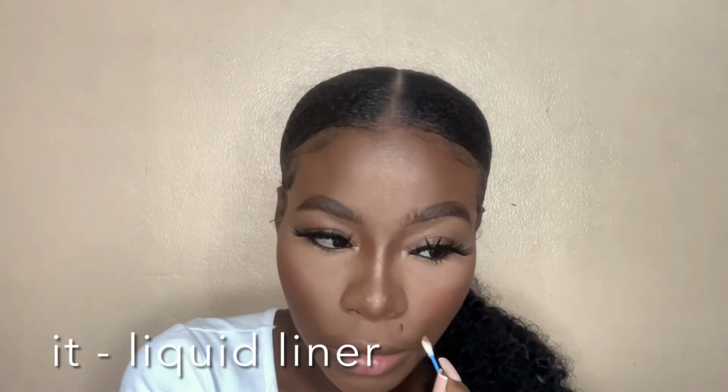And my last, and well, it's not my last step. My last step before my lips. I'm gonna take a Q-tip, and I'm going to remove the makeup from my mole, because you need to see it. I don't like to put makeup on it, to be honest, because it makes it too dark and it looks fake, and it's real.